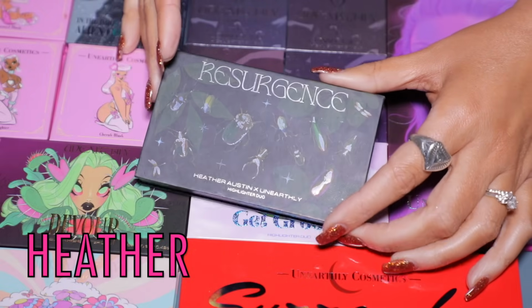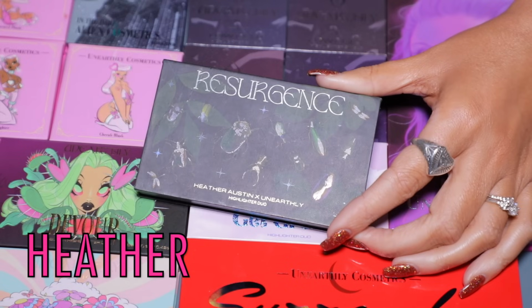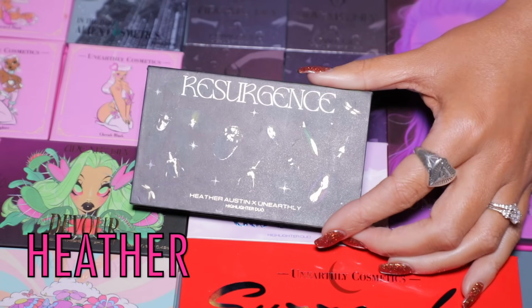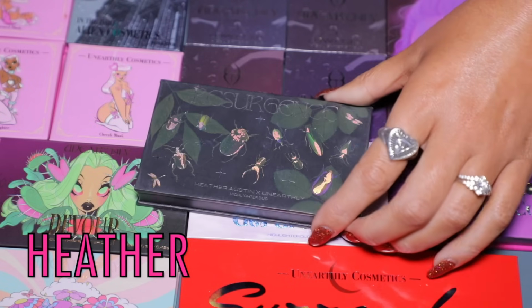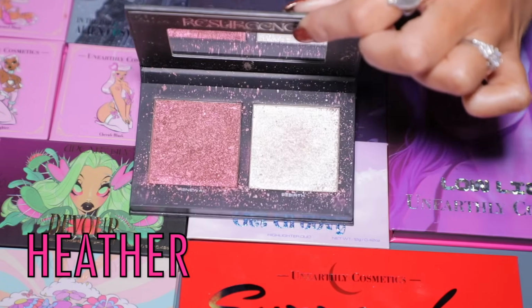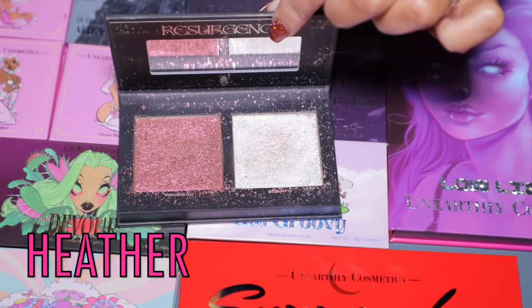So first up, of course, my baby, my Resurgence highlighter duo. This is just the one that I'm currently using, okay? Because I have singles before it was in the pans. I have another one of these that I'm using. I have tons of variations, samples from when we were working through this. Of course, mine is messy. It actually just came to Vegas with me.